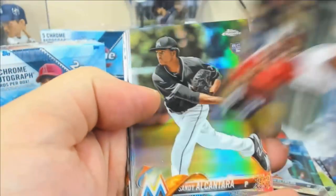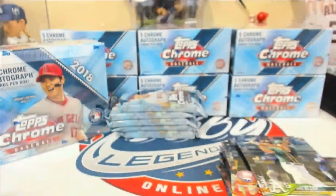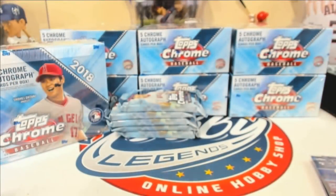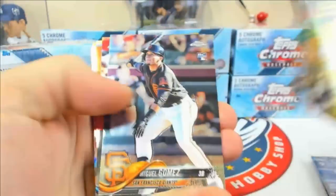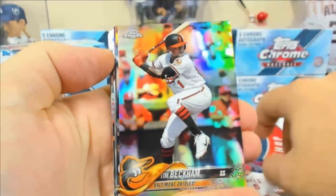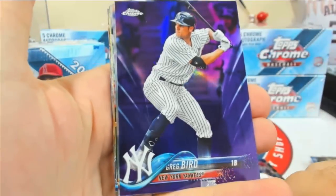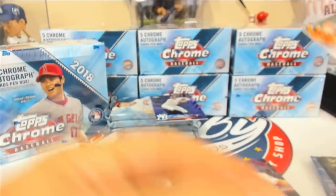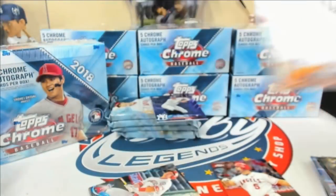Glaber, rookie. Robles as well. Alcantara, rookie refractor. Dom Smith, 83. Correa, superstar sensations. Tim Beckham, refractor. Orlando Arcia, prism refractor. Greg Bird, purple to 299. And Ryder Jones, rookie auto. San Fran on the board. Kevin, there you go. A little Giants action. Get you started. Ryder Jones.